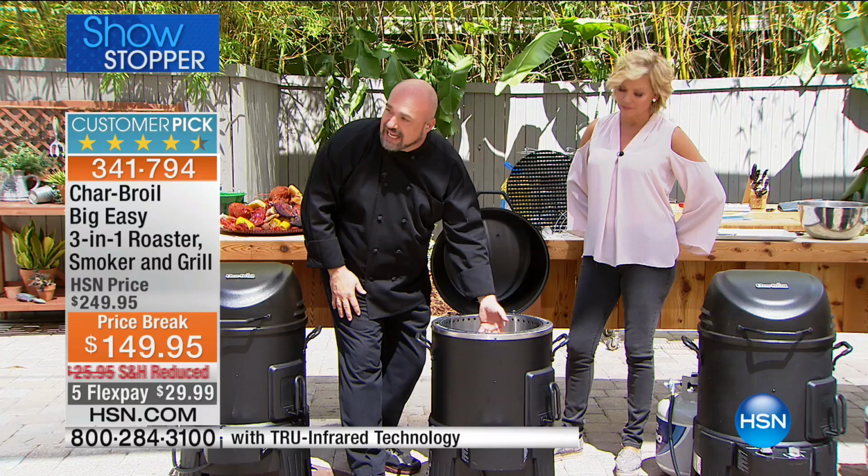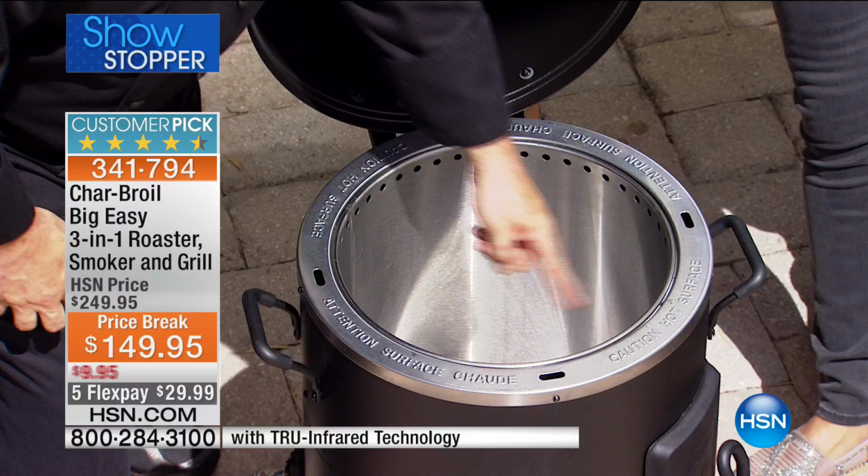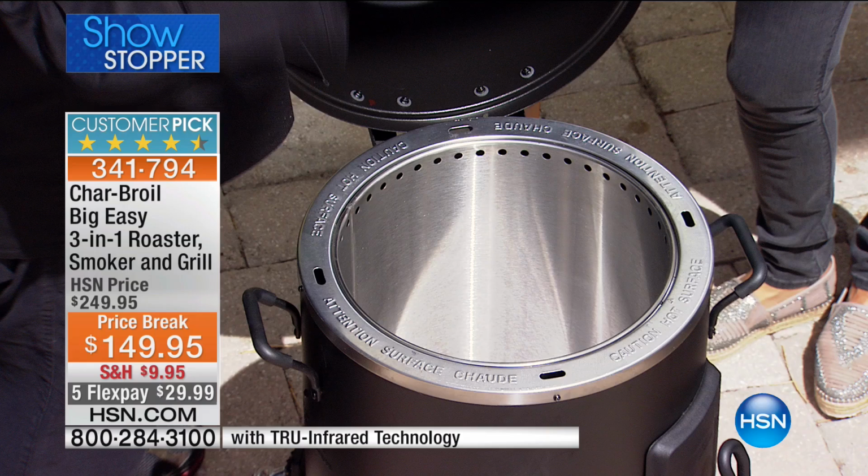You've got conventional heat. That's the hot air that's in your oven. That's what starts the browning. You've got radiant heat. If you love those rotisserie chickens at the stores, you already know what radiant heat is. And you've got Char-Broil's patented true infrared cooking technology, which is what gives you those incredible results without all the extra fat, calories, and cholesterol.